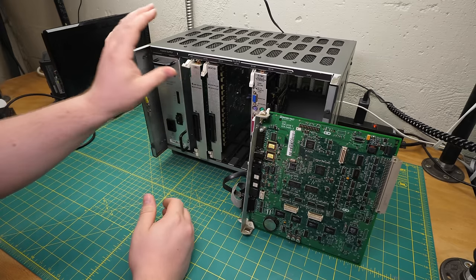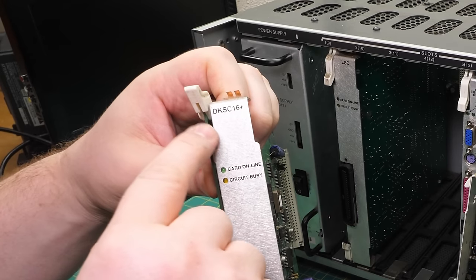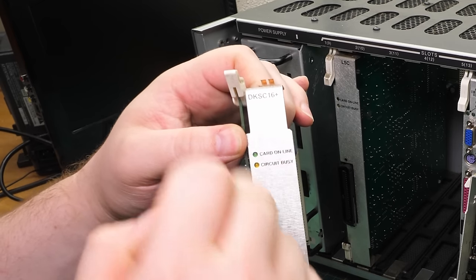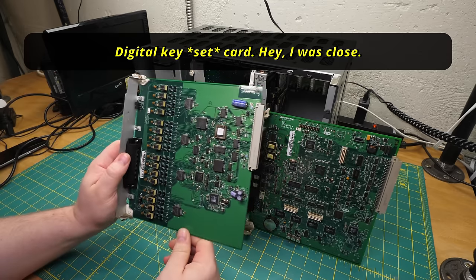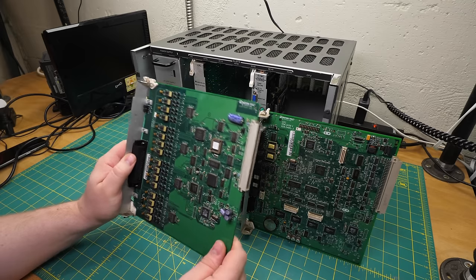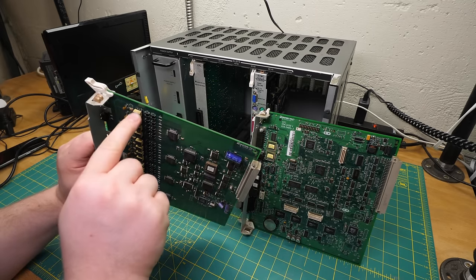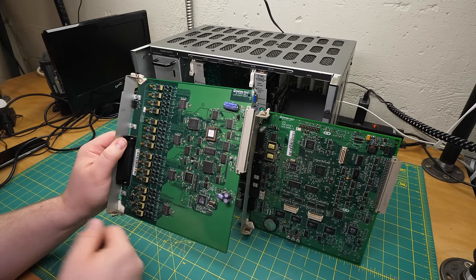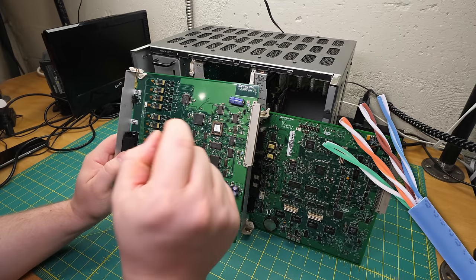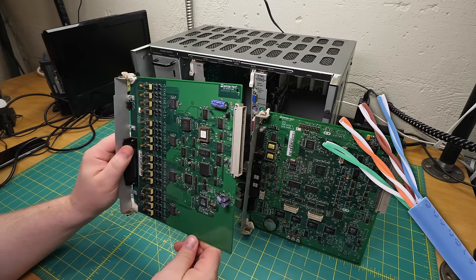There you go. So the other end of the call is terminated through this guy here. This is a DKSC16+. That's probably a digital key service card, 16 port enhanced edition. And this is much simpler because all this is really doing is sending digital signals instead of analog ones down the lines inside your building, down to the digital sets on everyone's desks. So it still has some little tiny transformers and, you know, analog amplifier components. But that's only because it has to push a digital signal down a bunch of tiny copper wires where, you know, degradation is a real problem. So it's got to pump that signal up quite a bit to get it where it's going.